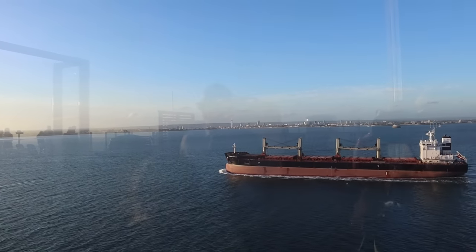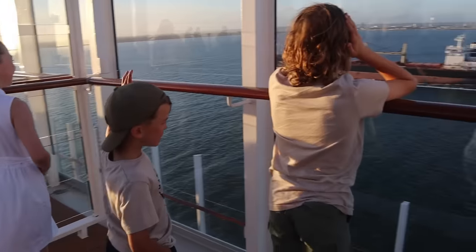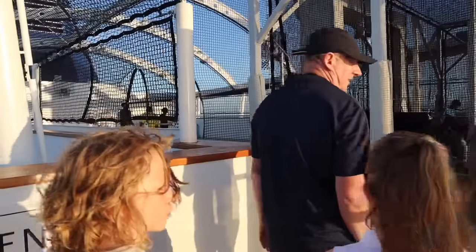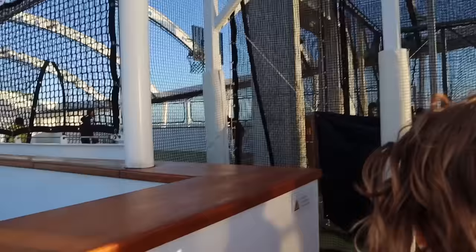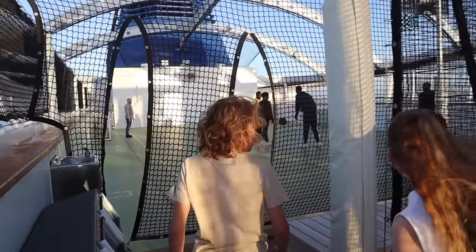That's our stairs I just showed you downstairs. The guys having a dance. So we've got the sports arena. Let's see what's going on here. Oh, there's like a basketball court here. This is cool. Oh, look at that.